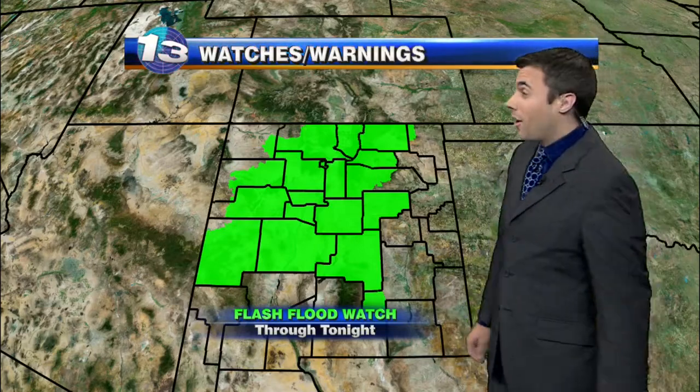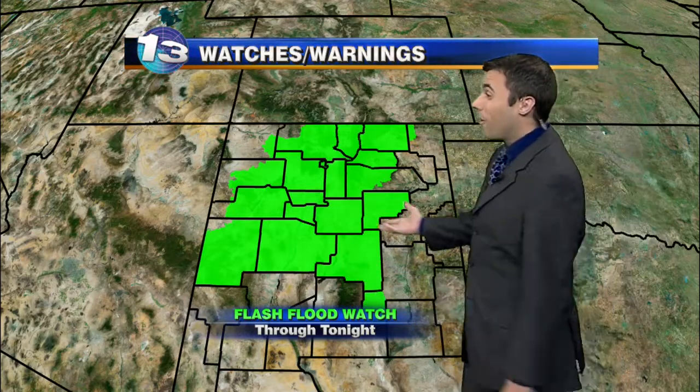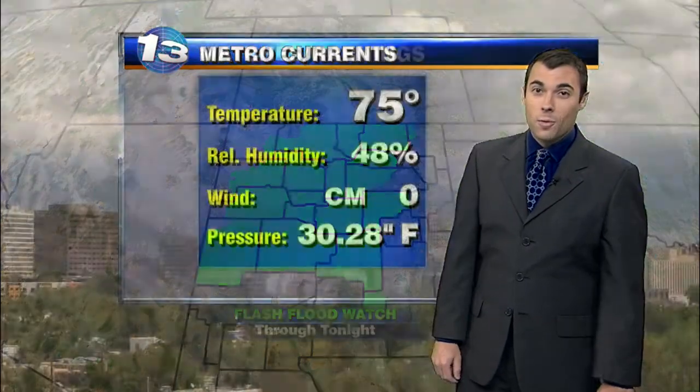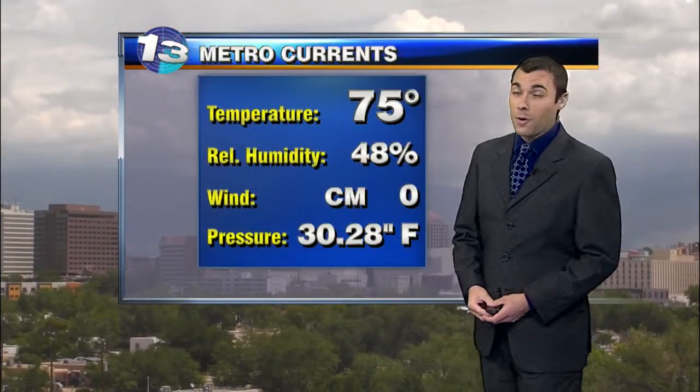We do have flash flood watches in effect across much of the state for this afternoon. This is due to the fact that not only are we looking at rainfall for this afternoon, but the ground is already pretty saturated, so any additional rainfall is going to lead to quick flash flooding this afternoon. Western and central New Mexico, those favorite areas to pick up the showers, so that is why they are looking at the flash flood watches. And by the way, that does include the Albuquerque metro area.